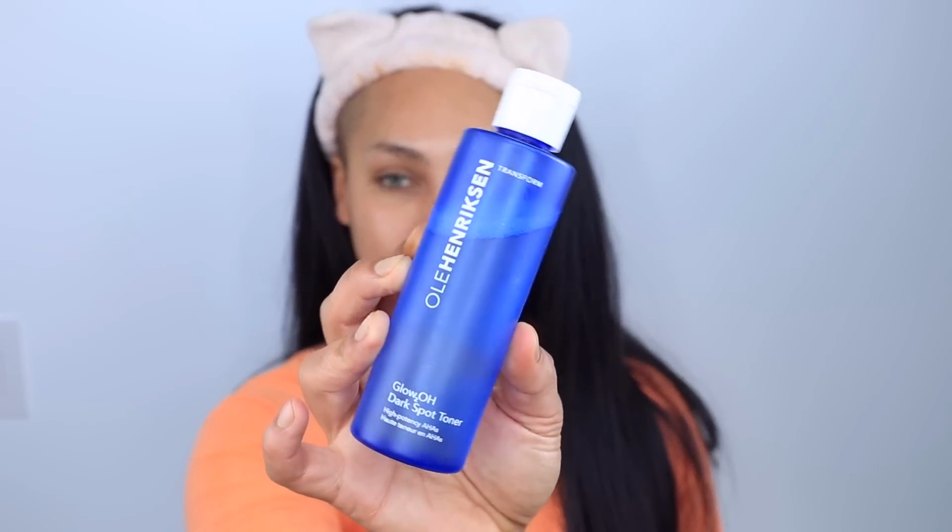Alrighty, so today we're doing a full face. We're starting bare face, so I'll do a little bit of skincare to start. All the self-love we can take, let's get it in. So I'm gonna go in with the Henriksen Glow O2H toner.